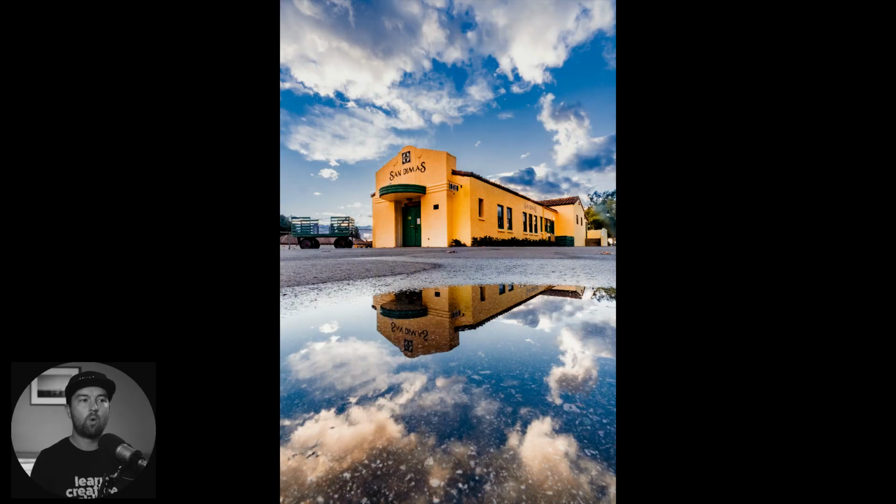So this one that I took earlier in the year, we don't get much rain here in Southern California, so this was a special photo that I captured. It's actually one of my favorite photos that I've ever captured, and it might be the ultimate favorite photo that I've taken of something in my hometown.